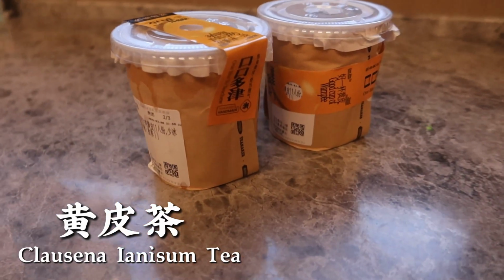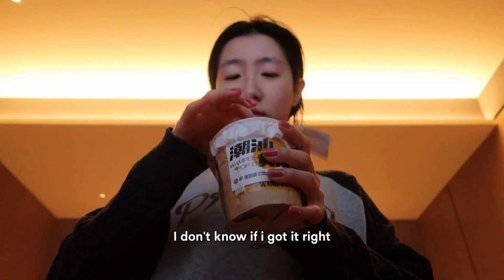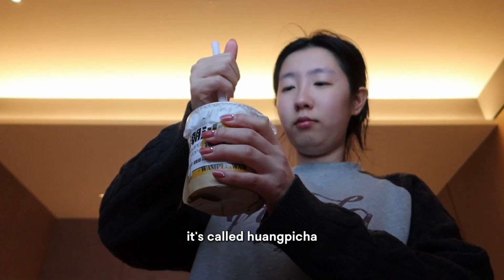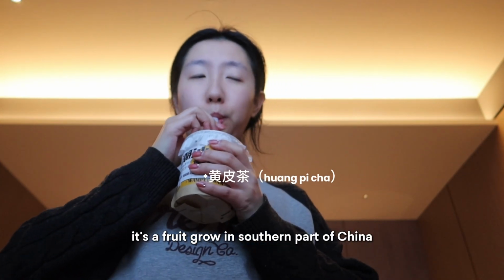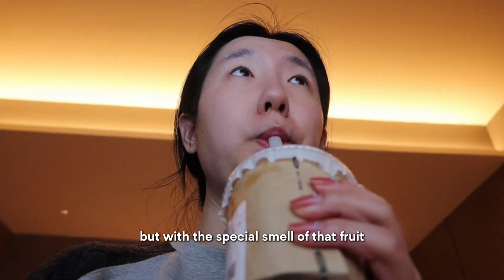Here's something I want to show you. Shenzhen local beverage, Lazina Ayanzium tea. I don't know if I got it right, but in Chinese it's called Huangpi cha. It's a fruit grown in the southern part of China. Kind of tastes like lemon tea, but with the special smell of that fruit.